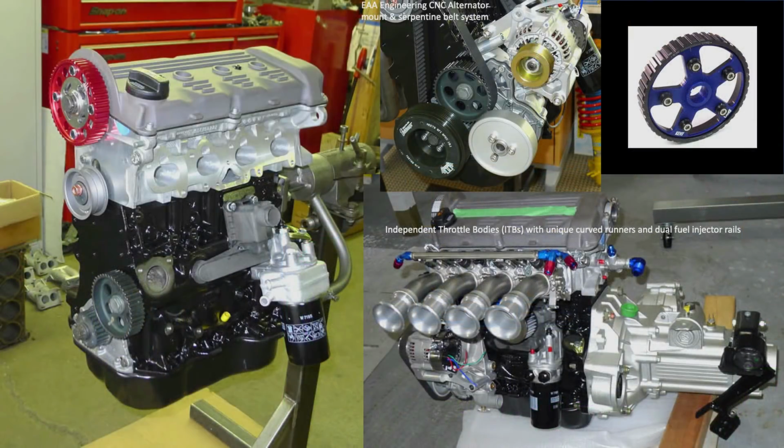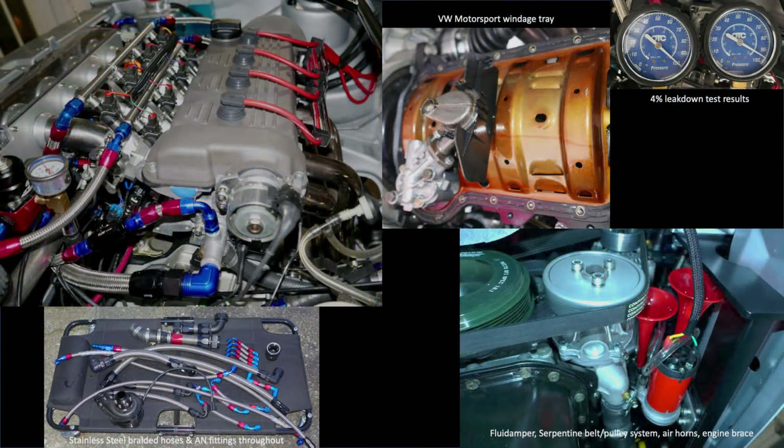A beautiful alternator, CNC aluminum, and serpentine belt system mount by EAA Engineering. And then a Kent Cams adjustable cam sprocket that's quite reliable. And you can see the curved intake, independent throttle bodies. And yeah, just a really beautiful engine. Here's some more pictures of it. We've got the Motorsport windage tray. Obviously, tons of stainless braided hoses for fuel and cooling. You've got the fluid damper and some air horns, which I love the sound of.